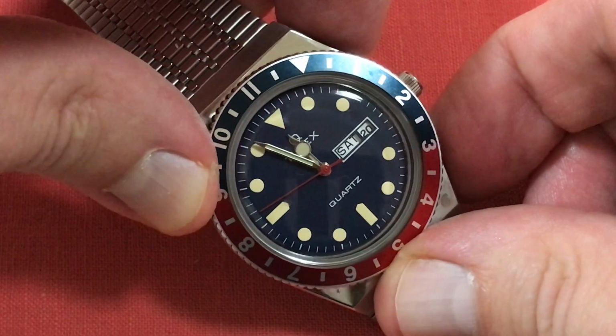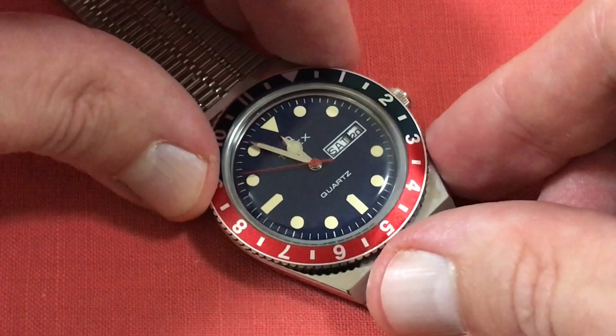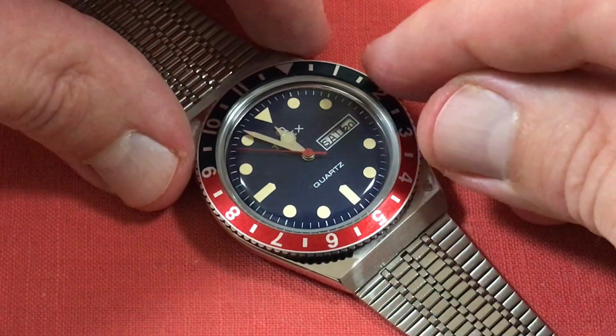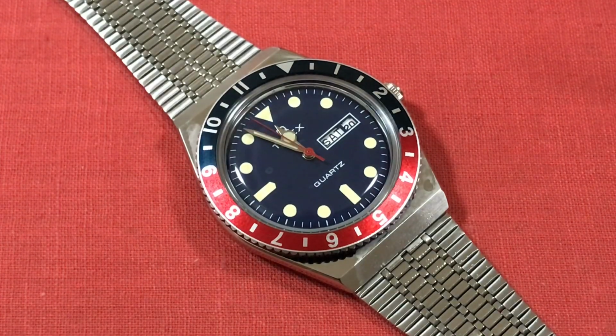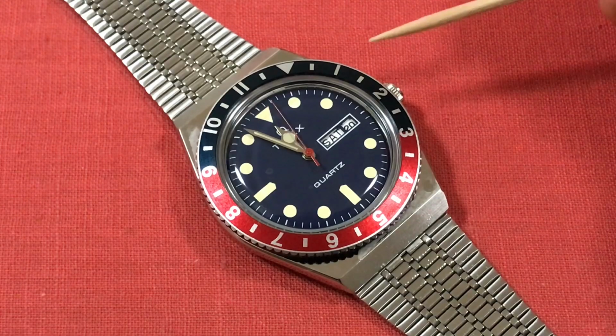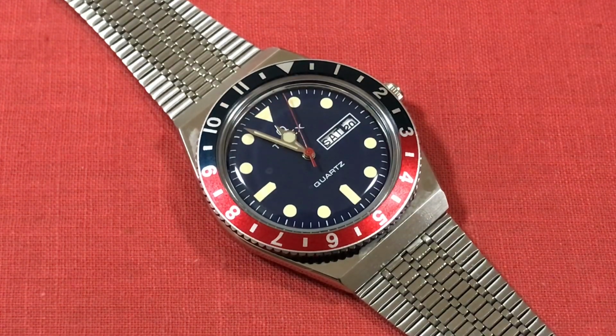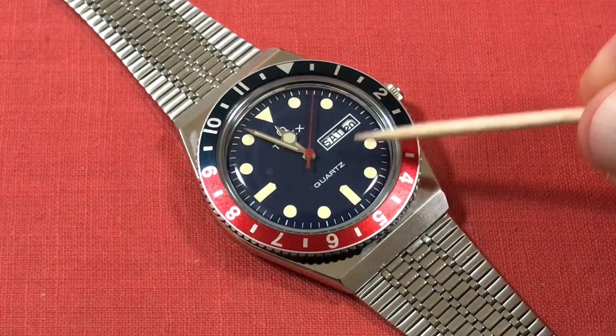So I think we've got a Pepsi color scheme going on, but because it's a darker shade of blue, it sort of splits the difference, and in certain circumstances and lighting, it actually looks like a Coke, and that blue matches the blue of the dial, which is kind of nice.